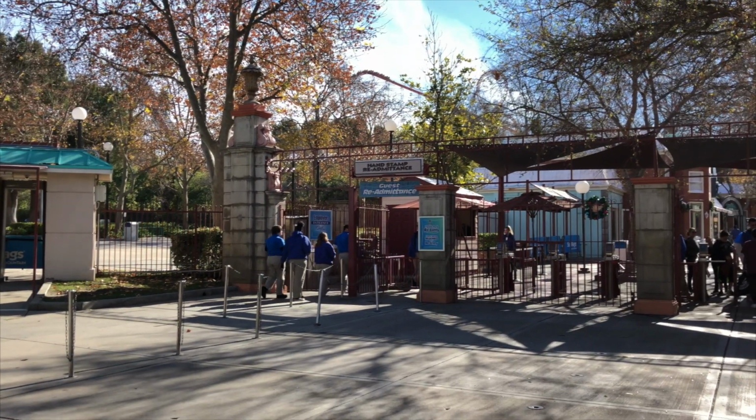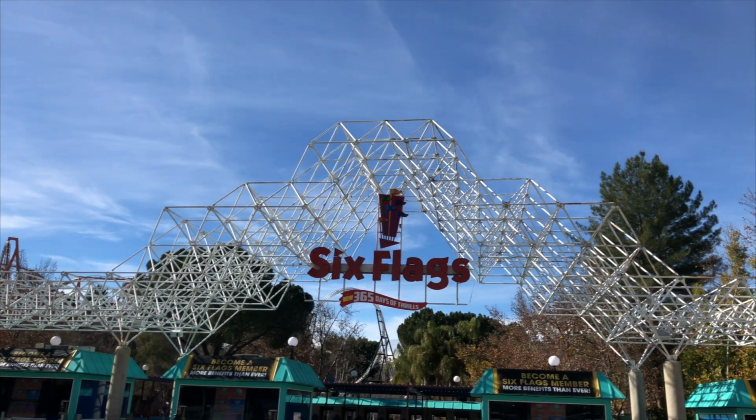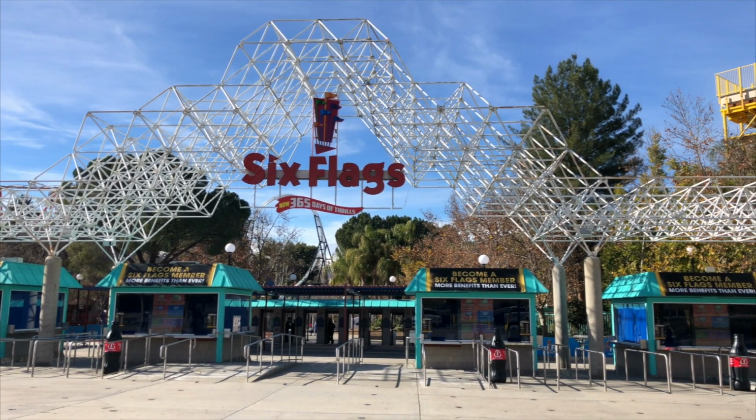I was in the park before all the masses. This was around 10:15 in the morning. And I was riding rides right away. So, let me tell you.